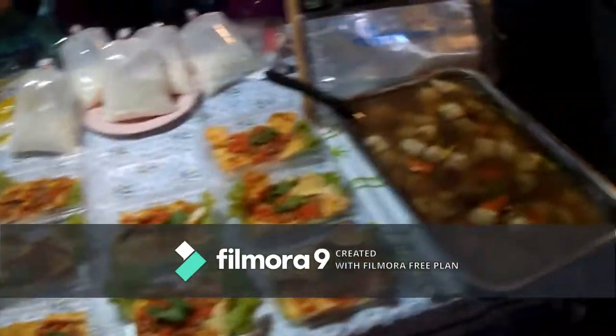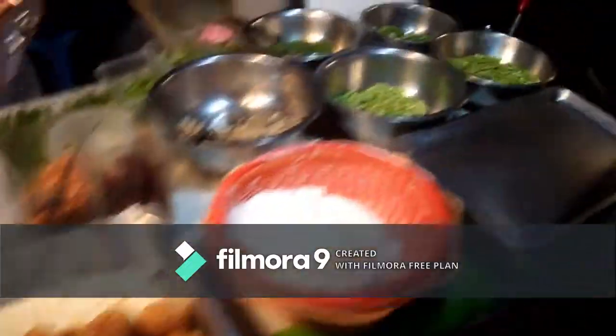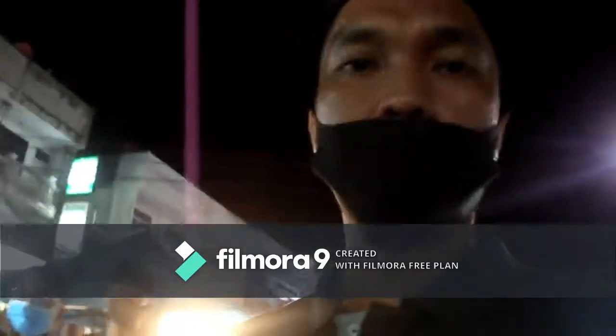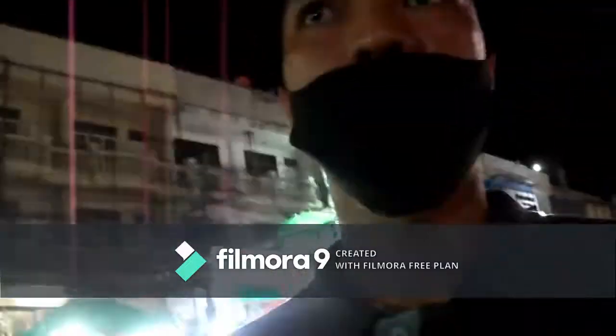Sweet potato. Here are different types of vegetables. There are many foods here in the night market. Okay, this is what's called street foods. Okay, guys, so we're going out now, we're done touring our night market. So this is what we call the night market here.